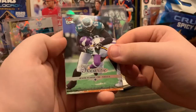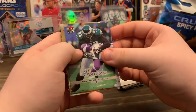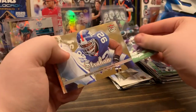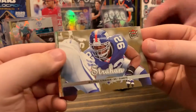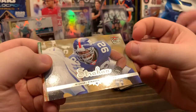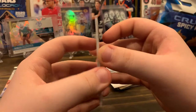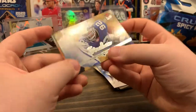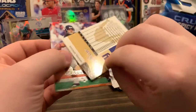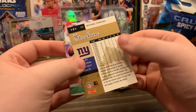Jevon Kearse. Hold on. You got some good cards here. I highly enjoy Jevon Kearse. He was extremely good. We'll take any cool card. Very underrated, in my opinion. Whoa, Michael Strahan. That's a beautiful card. It's got the gold in the background. Is it gold on each one? Oh, it is gold. Michael Strahan. That's crazy. That's very beautiful. 2006. I keep forgetting how long he's been around.